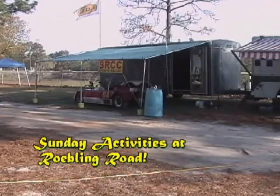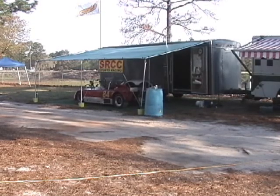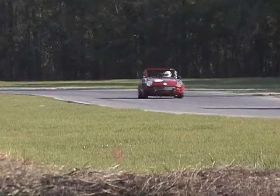It's now Sunday morning at Roebling Road. Feature day. The weather is perfect. There are warm-ups in the morning and our feature race is at 1:30. We're at turn 3 now to watch the morning warm-ups.